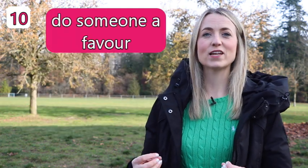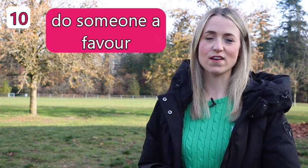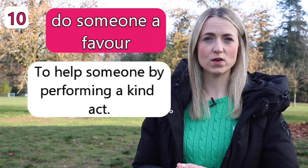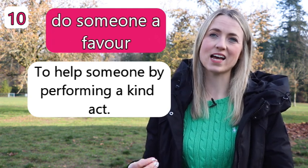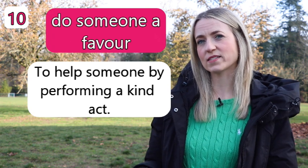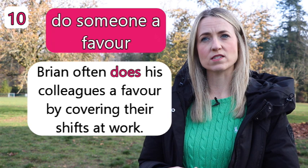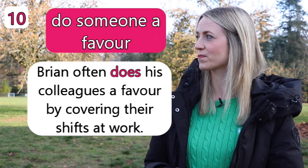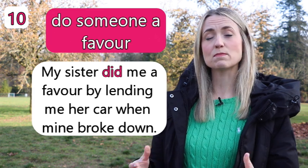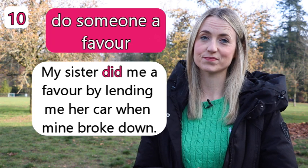And our final idiomatic phrase with do today is to do someone a favour. If you do someone a favour, this means that you help someone by performing a kind act, often without expecting anything in return. Brian often does his colleagues a favour by covering their shifts at work. My sister did me a favour by lending me her car when mine broke down.